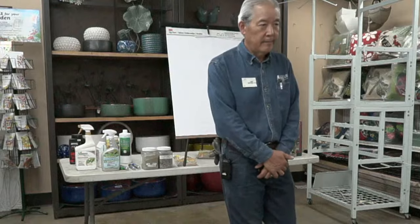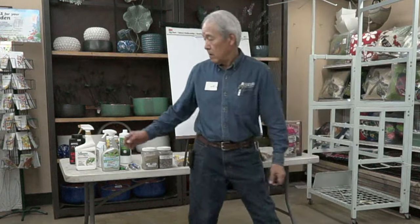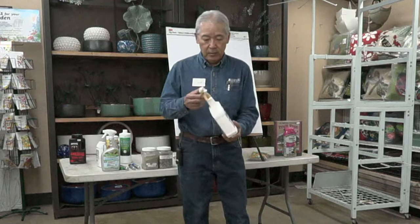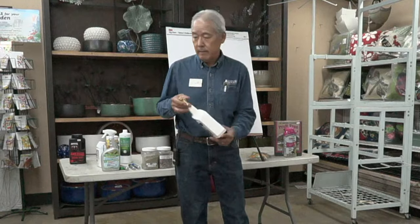When you're using those, how do you get the baking soda in? You said add baking soda. Well, with these, you can take the top off and add it. So you just put it in it. Right.